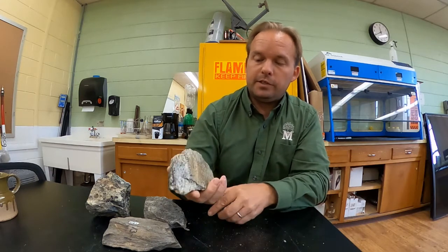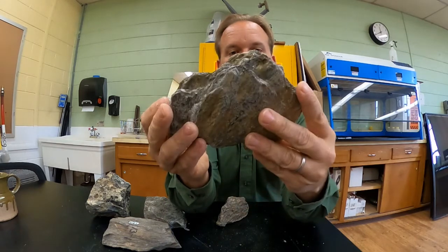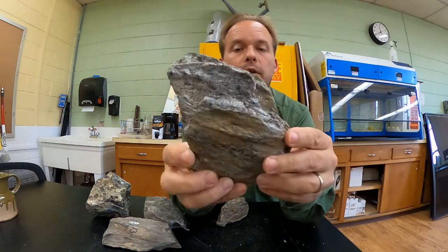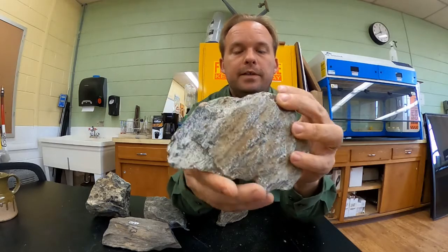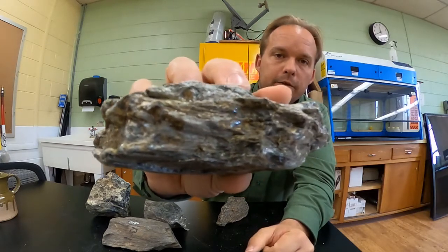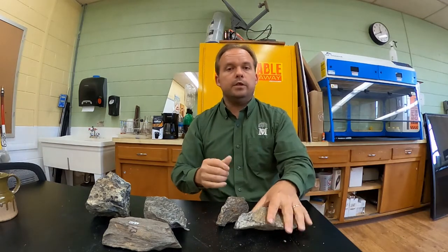This particular schist actually comes from Mount Washington in New Hampshire. It's very shiny. The mica that's in here that makes up the schist really reflects light very well. But you can see the foliations. If you look closely, you can see how the rock has a bit of a layered effect to it, and that's foliation. So the minerals can be reoriented.